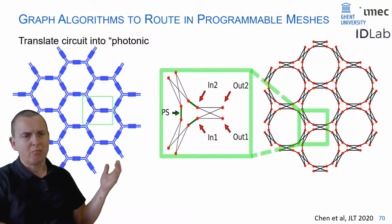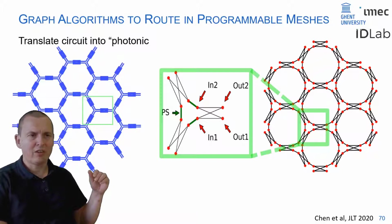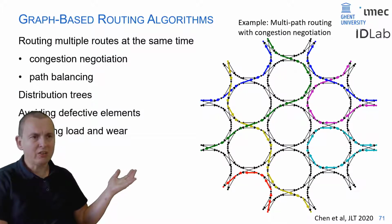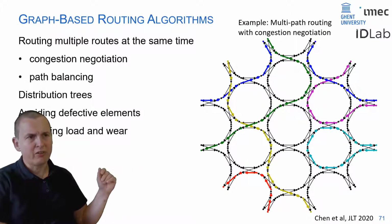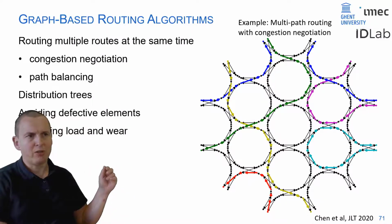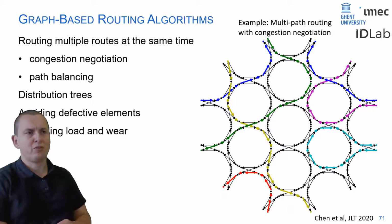We've been devising a model, a graph-based model, to represent these photonic circuits and still respect all the physical constraints that you have in these circuits. For instance, that light cannot flow back, that light cannot just change direction from one direction to the other. As a result, we can now configure these circuits quite efficiently. So this is, for instance, a routing problem where we wanted to route multiple routes at the same time without collisions. And so our graph algorithm can do all of that and negotiate congestion in some of the nodes.